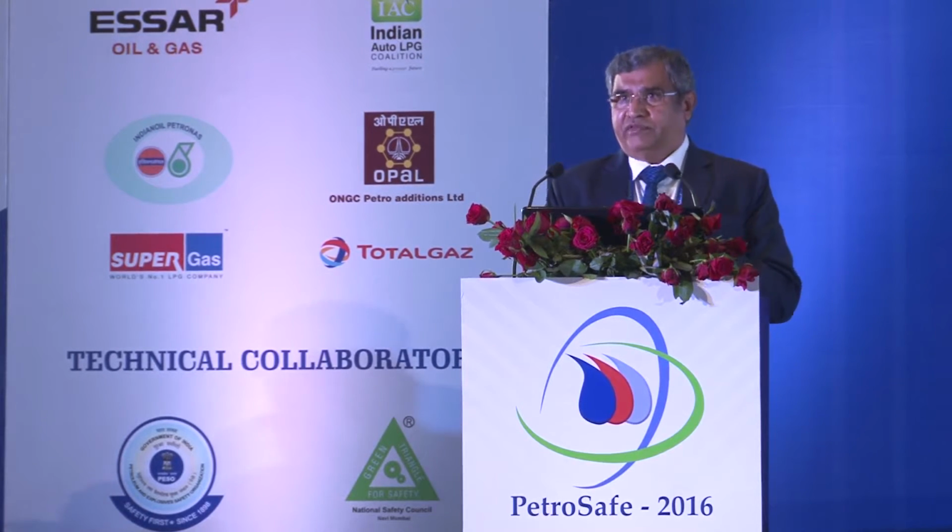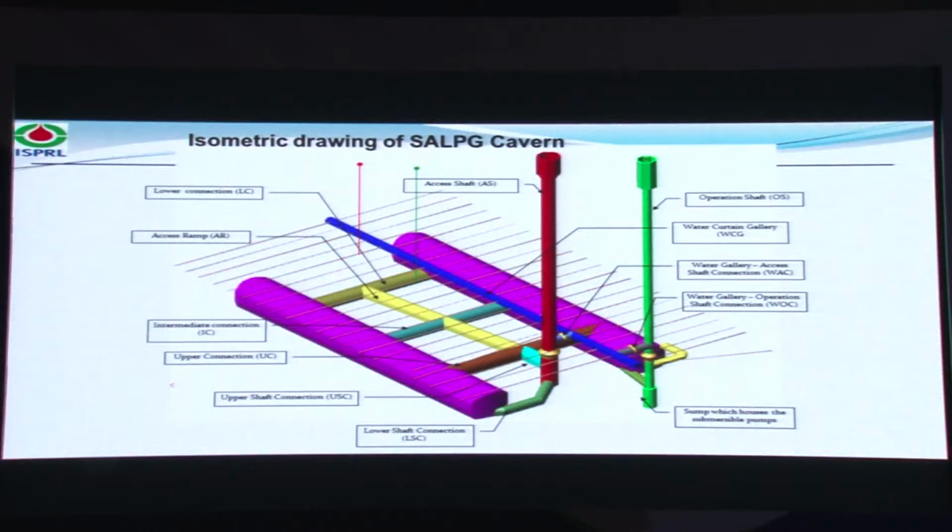This is the very first project in the country, cavern project I'm talking of. It's the LPG cavern project. It was a joint venture of HPCL and Total, and the entire cavern was excavated through vertical shafts. One shaft is approximately 6.5 meters in diameter. The other one, which is the operation shaft, is about 4 meters in diameter. The 4-meter diameter shaft goes down to a depth of almost 201 meters below mean sea level.